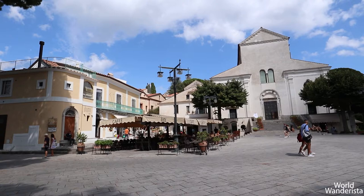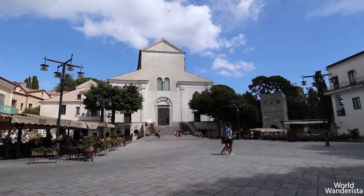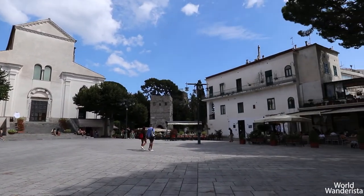Piazza Duomo is the beating heart of Ravello. Here you'll find bars and restaurants and the locals hanging out.